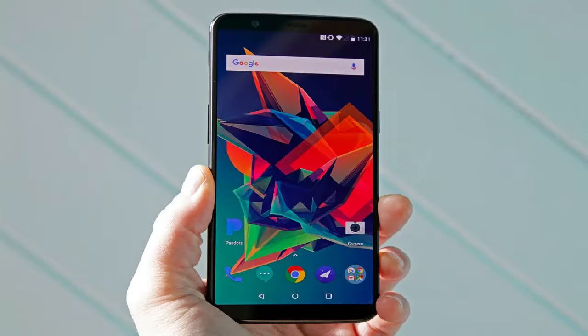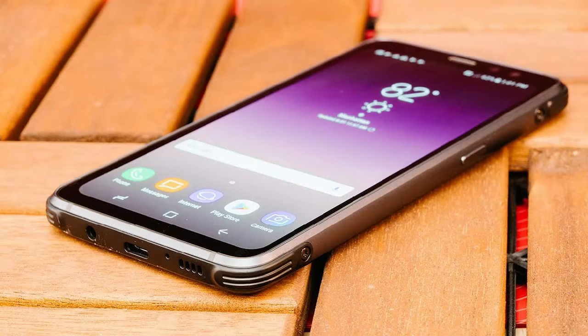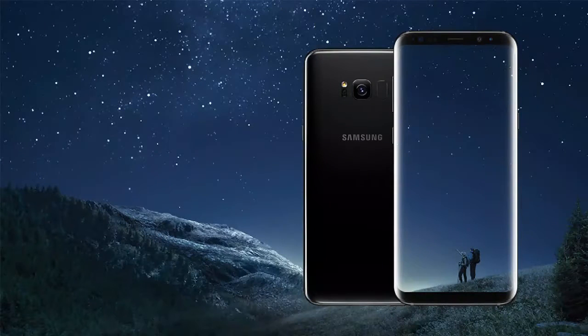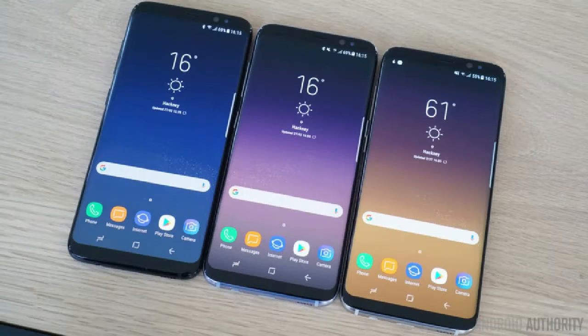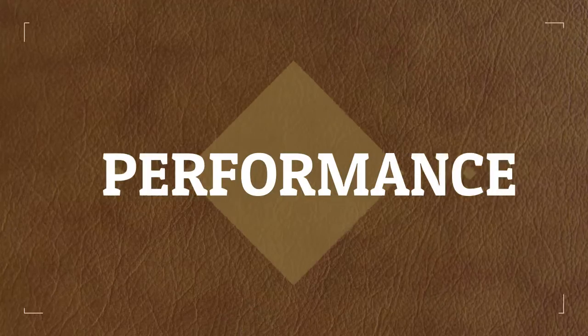OnePlus 5T has a 6.0-inch AMOLED screen with 1080x2160, Full HD+, pixel resolution. Galaxy S8 has a 5.8-inch Super AMOLED screen at 1440x2960 pixels, Quad HD+. Galaxy S8 Plus has a 6.3-inch Super AMOLED screen at 1440x2960 pixels, Quad HD+.